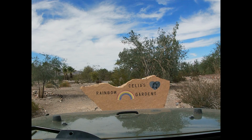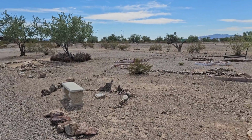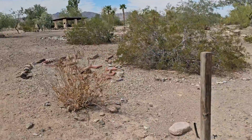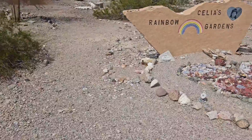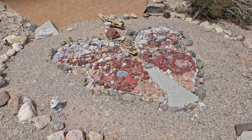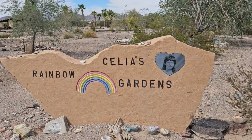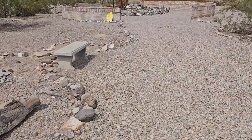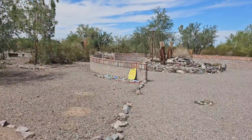Okay, well, we're gonna shut this off now, and I'll get out here and walk around just a little bit. Okay, there you go. And it's pretty neat out here. A lot of people have little memorials set up out here. And this one here is Celia's. And we'll take a walk up here a little bit. Here's the kindness garden.